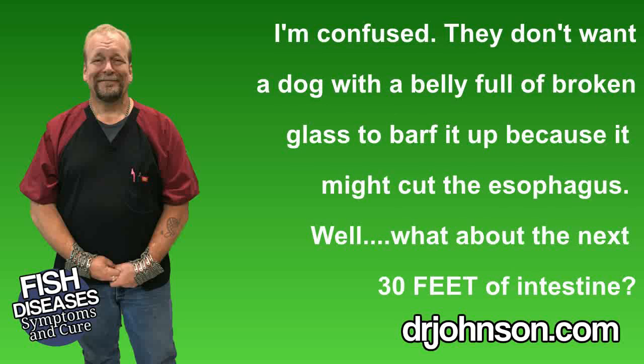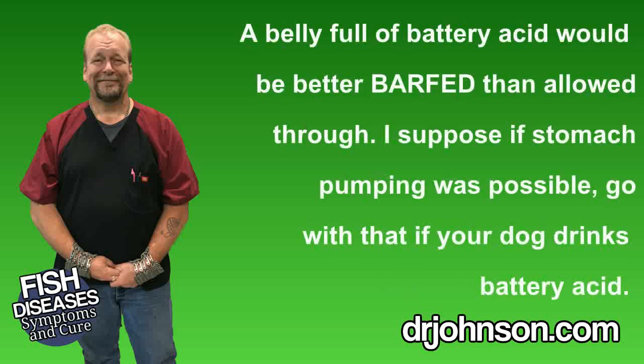Even like a belly full of chewed up chicken bones. And you might say, well, we don't want to induce vomiting because the chicken bones could stick in the esophagus on the way out. Well, yeah, they could also stick in the intestine. And they're a lot easier to get out of the esophagus than they are out of the intestine. So obviously there are judgment calls that have to be made based on what your dog has eaten. But for the most part, if you can get it within 2 hours, inducing vomiting is a great idea for the most part.